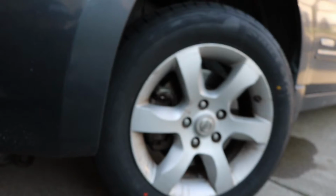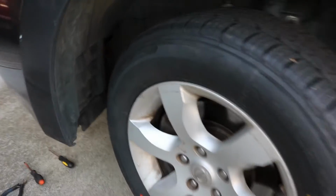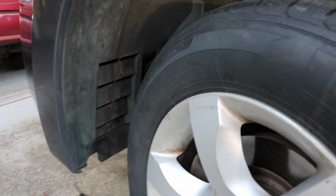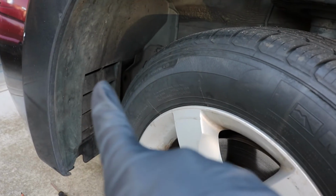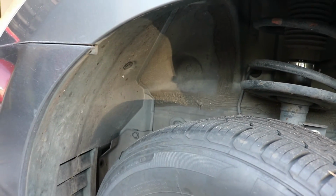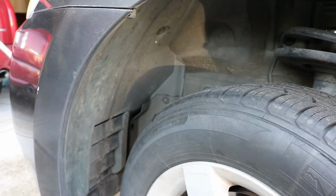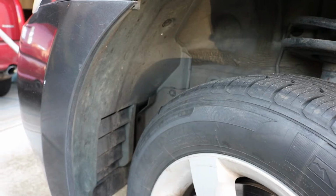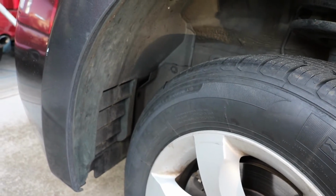And I will say that you should definitely, whatever side you're working on, if you're working on the left side, turn your wheel to the right. As you can see, once we get that plastic shield removed, we will be able to pull this plastic back, and that will actually place us pretty much right behind the headlight. There's a small amount of space in there, but my hands are pretty big and I can get them in there, so it shouldn't be too bad. But let's just get into taking this plastic cover off.